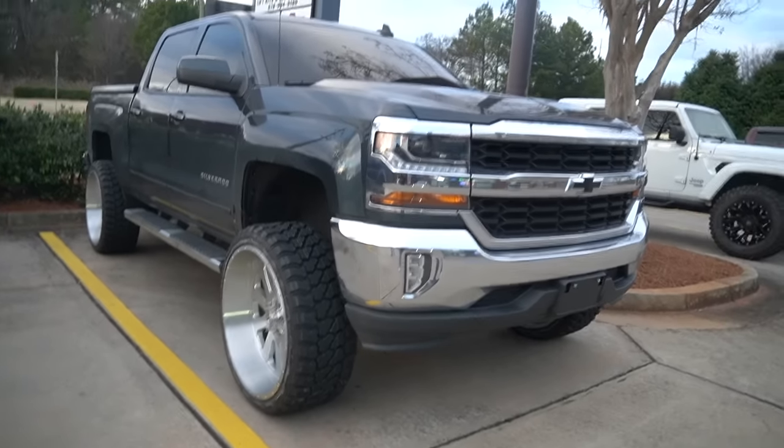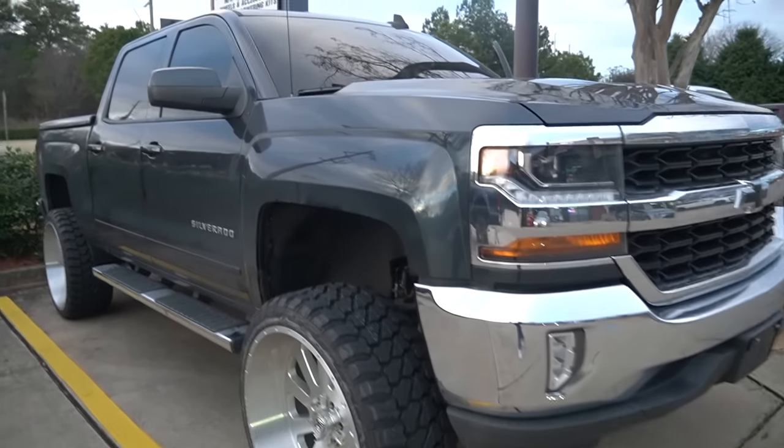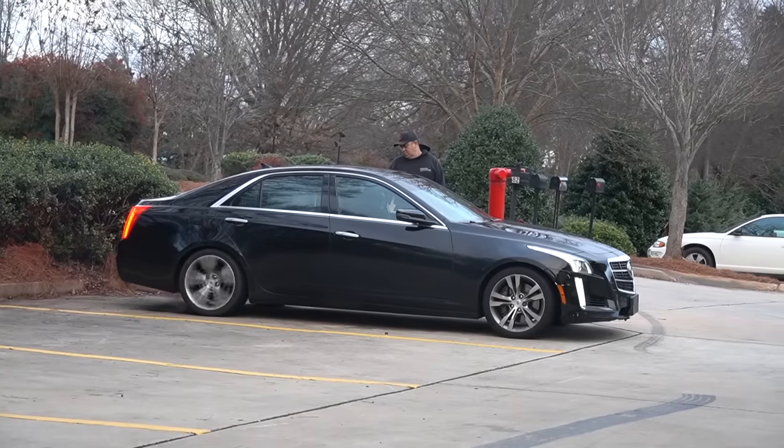So I wanted to make sure to show some love to my guy for coming through, spending time, spending money with us at the shop, and building such a beautiful truck.